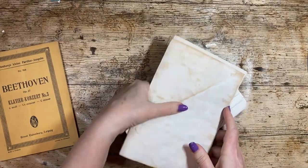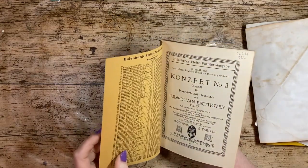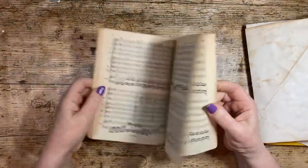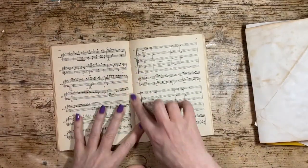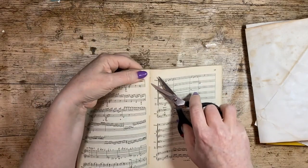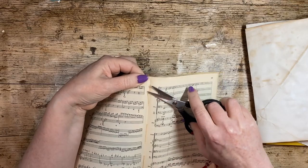Very interesting, liked it. And here's just another music book. I haven't got the price on this one, but I think it was less than £1, 49p. That's why I was saying that other one was quite a lot of money. But what I liked about this one is that I could take the pages out. So we've got these sewn in signatures here, and I could just snip the threads.